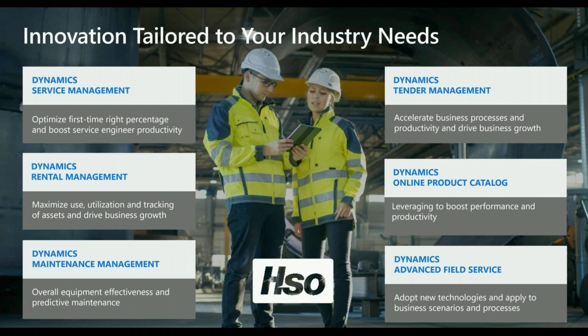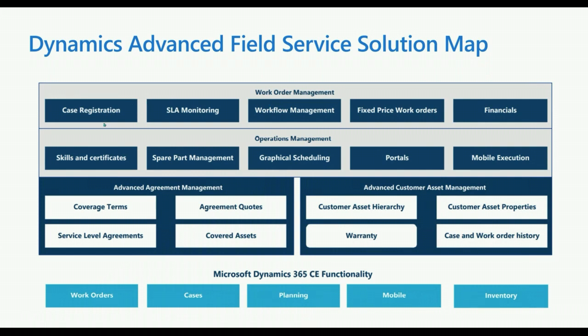And so within that, we have built out these areas in providing much deeper integration with the finance side of things, as well as just extending the features and functions to give it more automation, reducing any manual steps and things along those lines. So certainly, if you have some of those additional needs, please reach out to us, and we would be more than happy to provide demonstrations of some of those extended capabilities, particularly around the industry areas and the service level agreements, asset management, and case and work order histories.